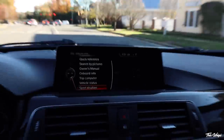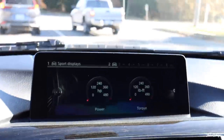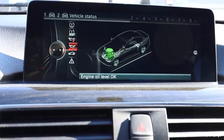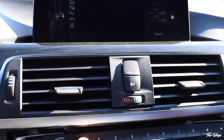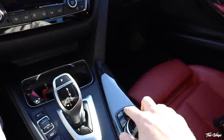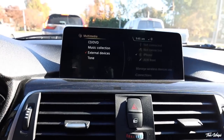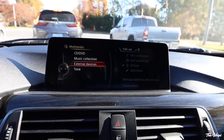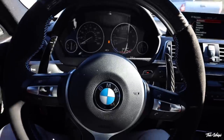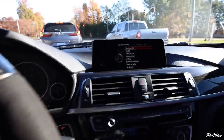Yeah, so on the screen right now, that's basically all I have. I did shortcut in my sport display and my vehicle information, all that stuff. A lot of that stuff is the same, but you obviously don't have the functionality of CarPlay, which is just wiggity whack. You go to multimedia, it's literally, that's it. External devices, and then Bluetooth. I definitely got used to having that CarPlay in all of my cars, and it is so nice to have. So coding this in is gonna make a big difference.